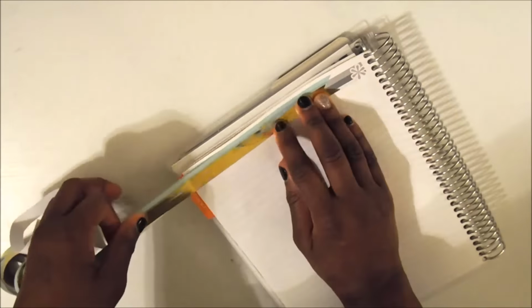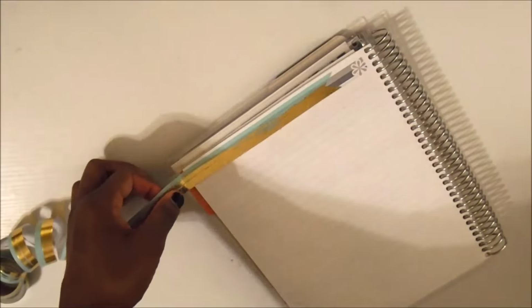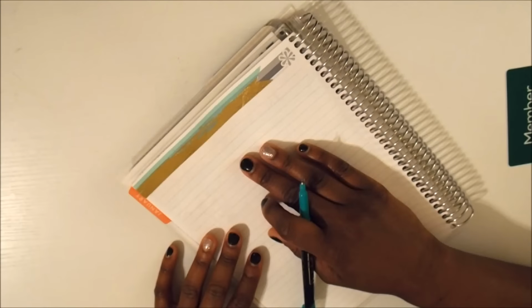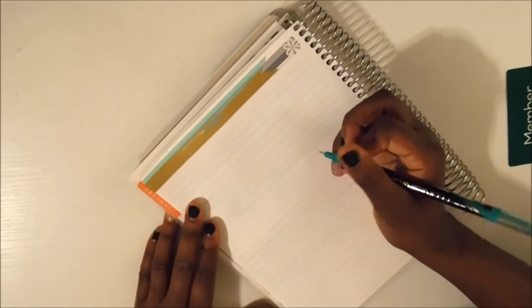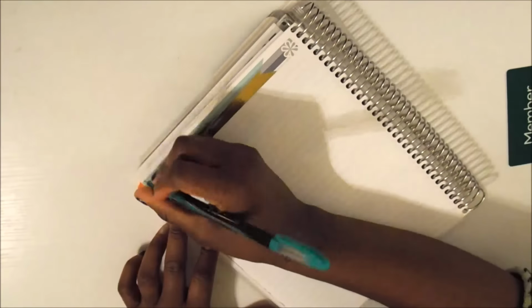Alright, and to start us out, I'm going to use some of this washi tape again. Okay, so I'm going to start out with our income here at the top.